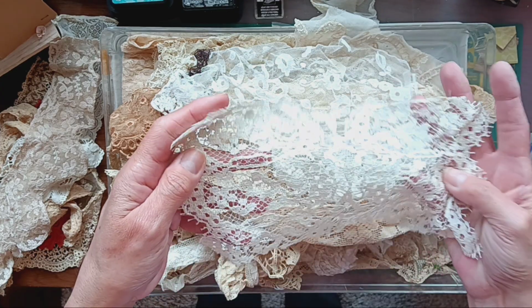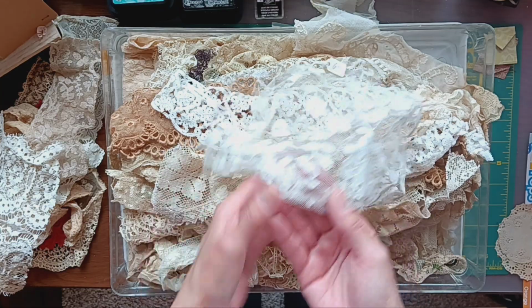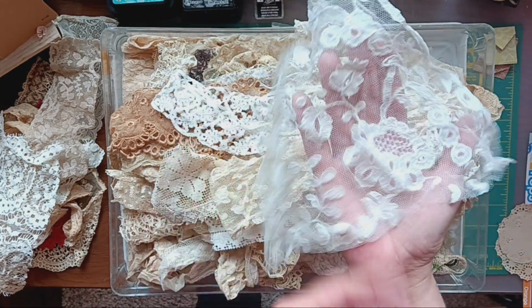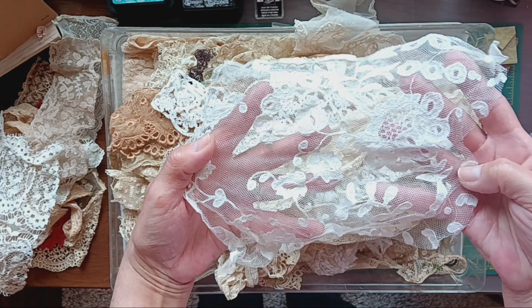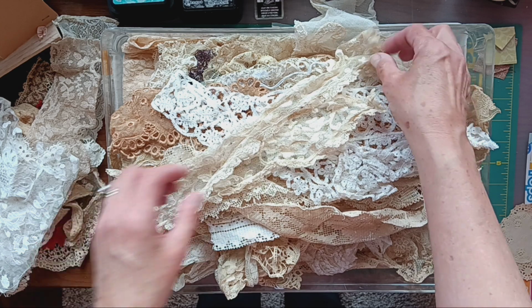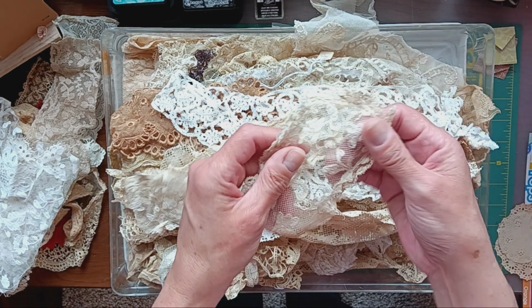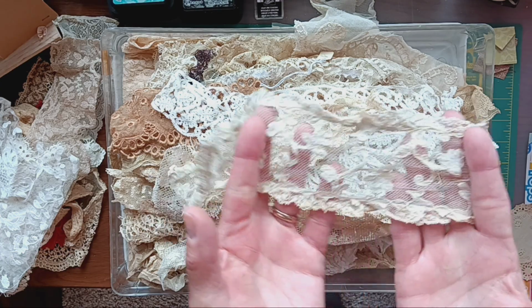But this one's a lighter color. But isn't that absolutely beautiful? So I did think, as I use these pieces, it honors the lace, you know, it gives it another life, a way to be enjoyed.